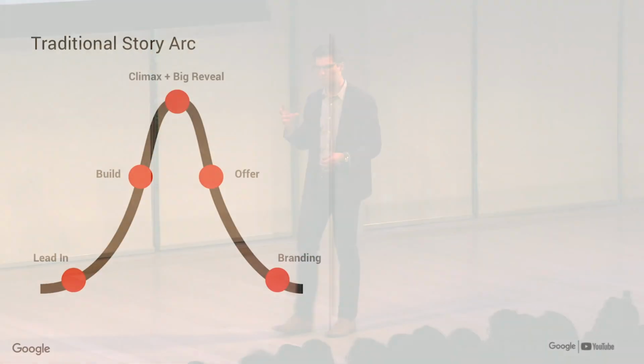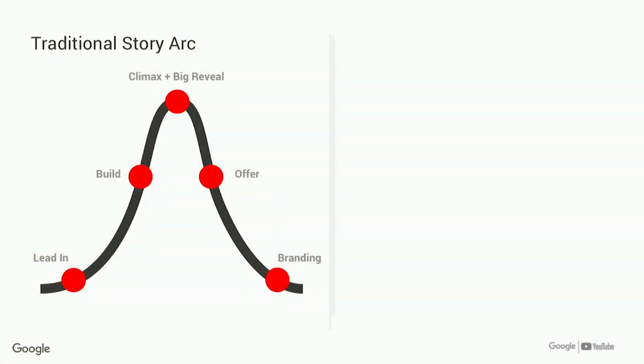So I want to give some examples of how digital is really starting to inform storytelling in a different way. So we have the traditional story arc, and I'm not saying this doesn't work anymore. This still works, right? It's the reason why we go to shows, why we read something and we're moved by it.